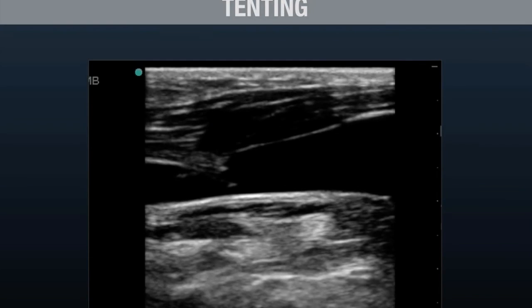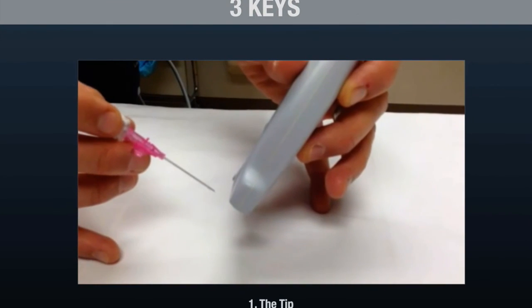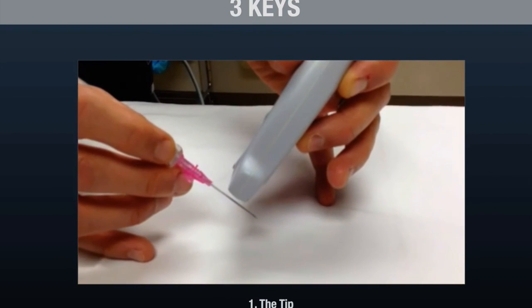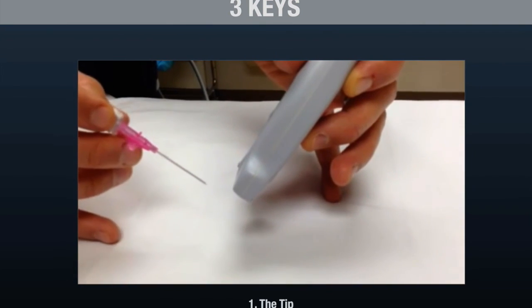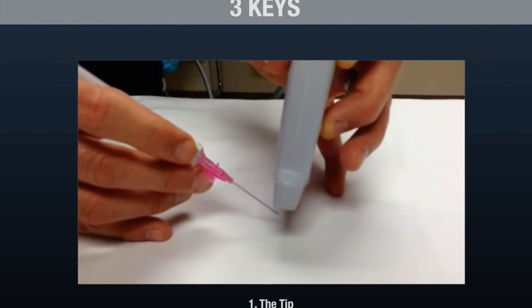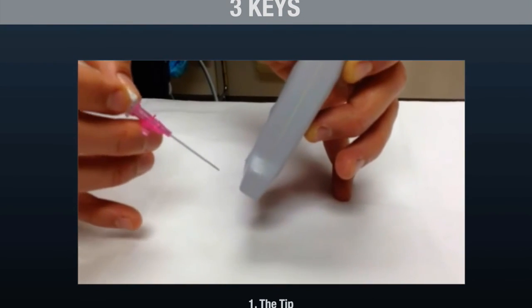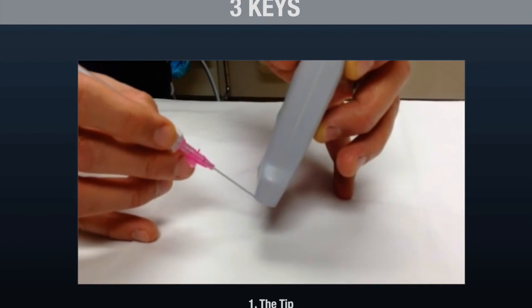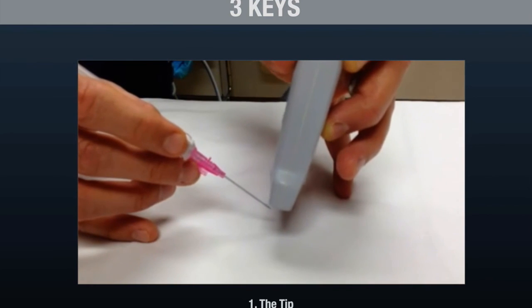There are really 3 tips when it comes to placing an IV. Number 1, the tip. You have to follow the tip. That's key when you're doing a short axis approach. You have to follow it slowly, make sure you don't get ahead of the probe, or as you come in, go stepwise. See the tip? Slide, tip, slide, tip, slide until you get to the vein.